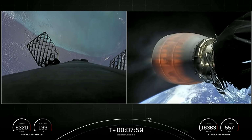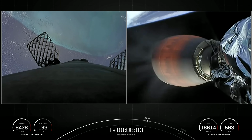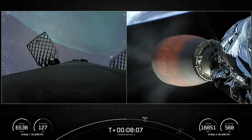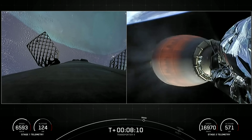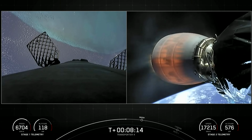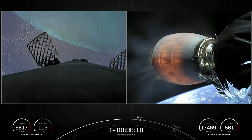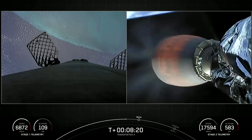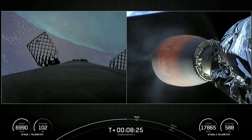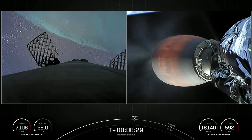The Falcon 9 first stage is equipped with four landing legs made out of carbon fiber with aluminum honeycomb, and they're placed symmetrically around the base of the rocket, and they'll deploy just prior to landing. We're under 30 seconds to the start of that stage one entry burn. It's a really cool view of the Atlantic Ocean from the first stage on your left.